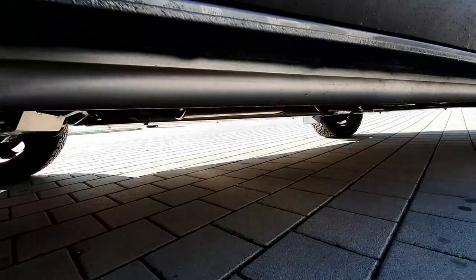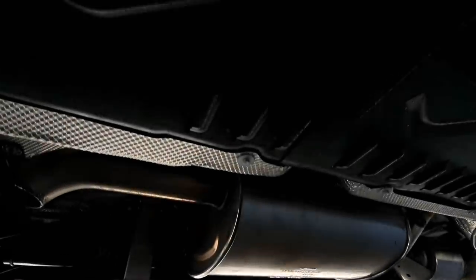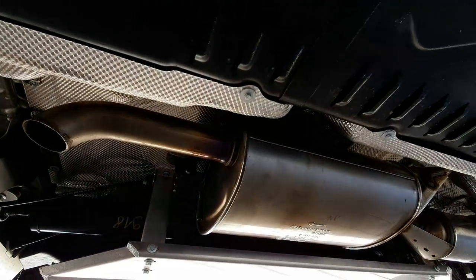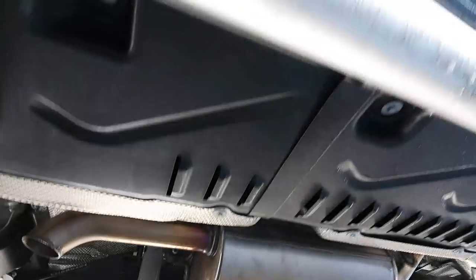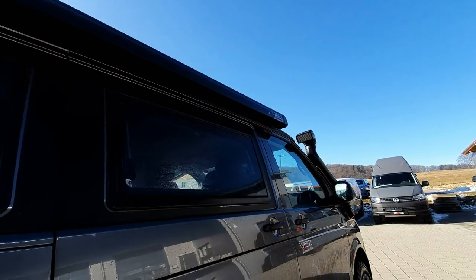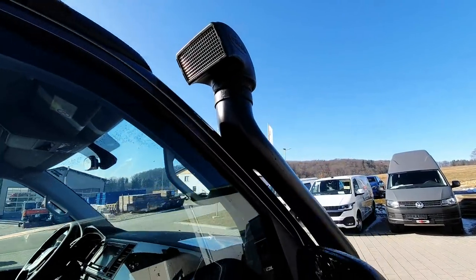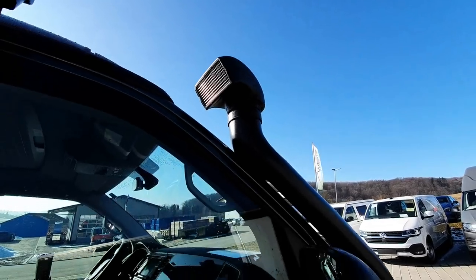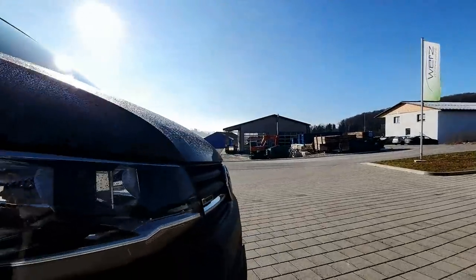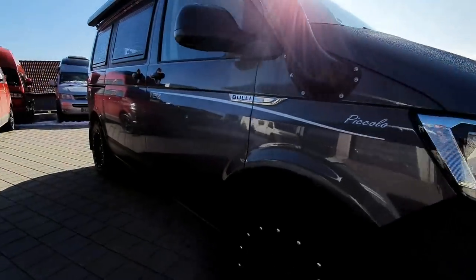Underneath here, I'll try and show you this difficult angle. You've got metal plates protecting the underside of the vehicle. So if you're obviously 4x4ing, you want to make sure that the thing's lifted up, so that nothing hits. And you've got your snorkel up there, which will take you 80 centimetres roughly to the top of the bumper. You can actually drive through water.